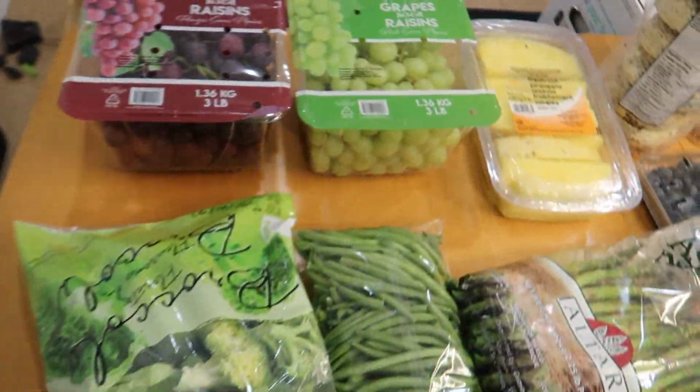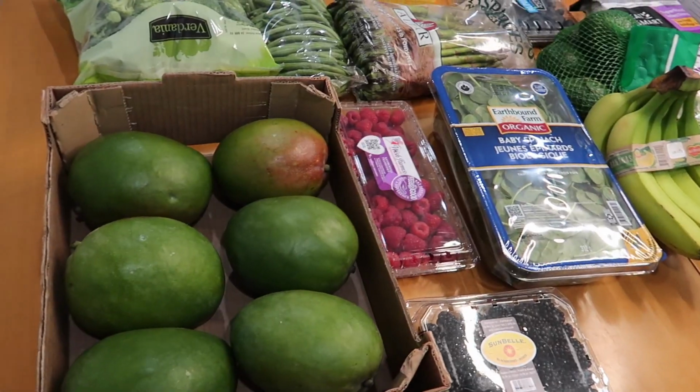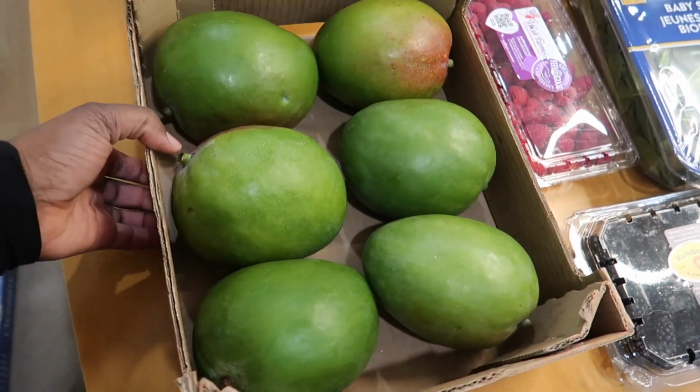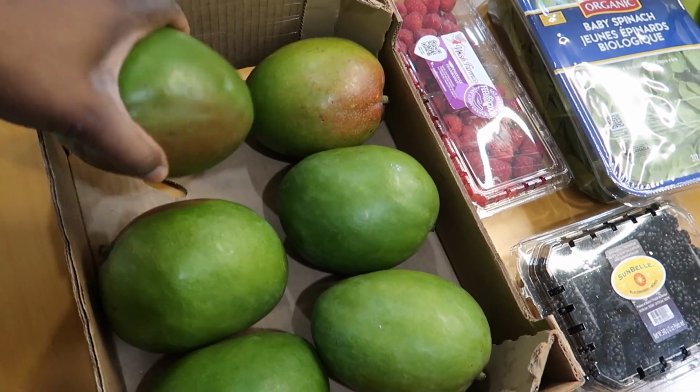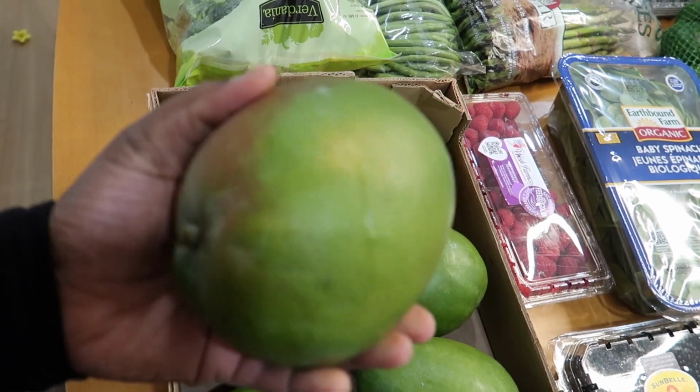So first off, it is produce galore. We wanted to stock up on produce because we are on a mission to eat well. We want to eat really well this week. First thing we got is this giant case of mangoes. I wanted some mangoes, and the ones that they have there are huge. Look at them. Oh my gosh.